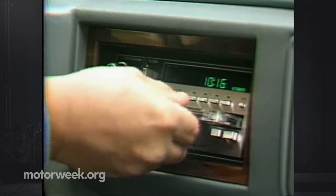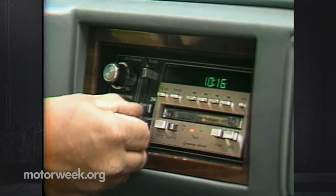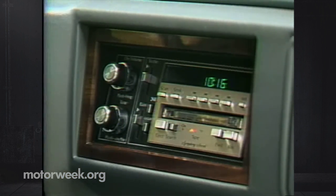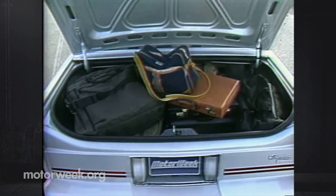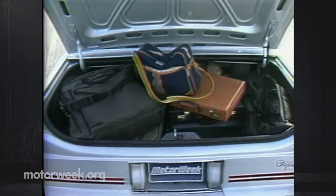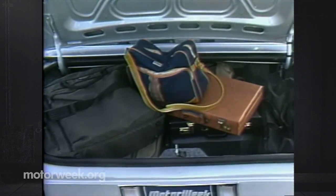We also liked the Delco Bose stereo. Control layout is similar to that of the Brougham stereo, with a bit better sound. But more tire noise drowned out most of the improvement. And while it looks like you could drown in its trunk, side-by-side suitcase space is limited, and we had a hard time fitting all of our belongings.